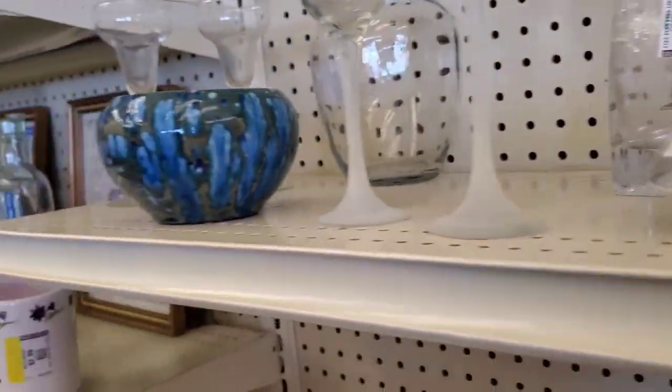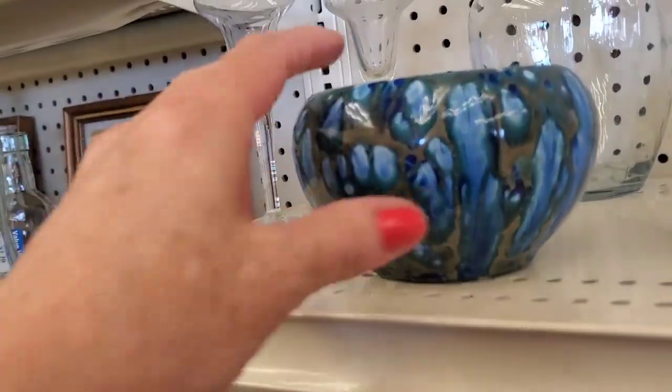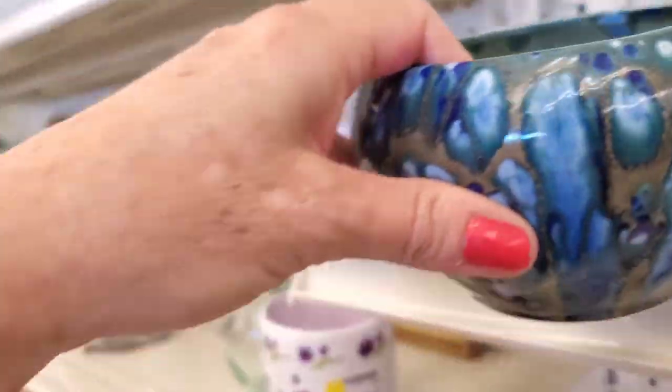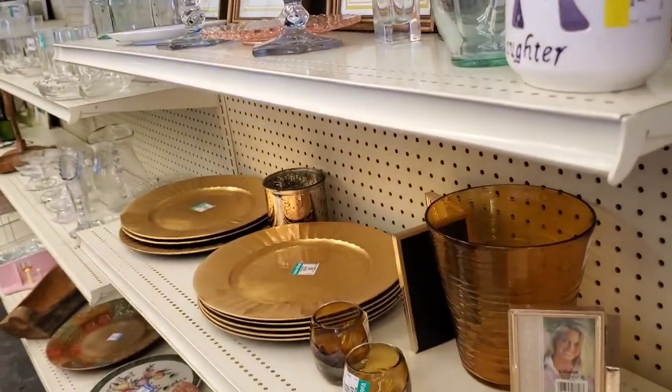Here I'm looking on top of the shelf and I saw this pottery piece. The glazing on this was absolutely amazing. It wasn't on sale today, so I ended up passing on that.